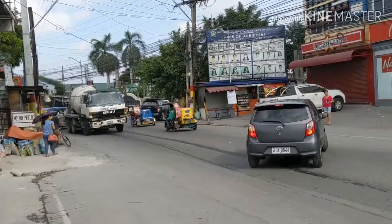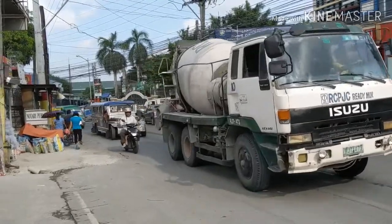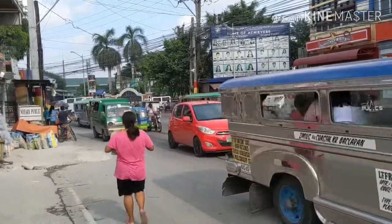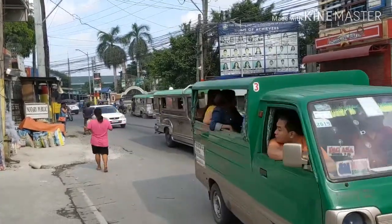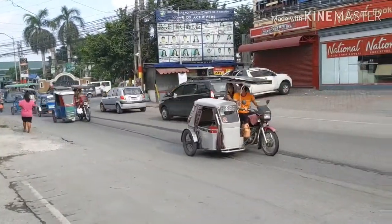Not too busy right now. Normally this is very busy, but it's actually 9 a.m., so we've missed the morning rush. It's much busier about 7 a.m. Substantially heavier. But right now it's not so bad, so I'm just going to roll a couple minutes here to give you a general flavor of what the traffic is like, different types of vehicles and such.